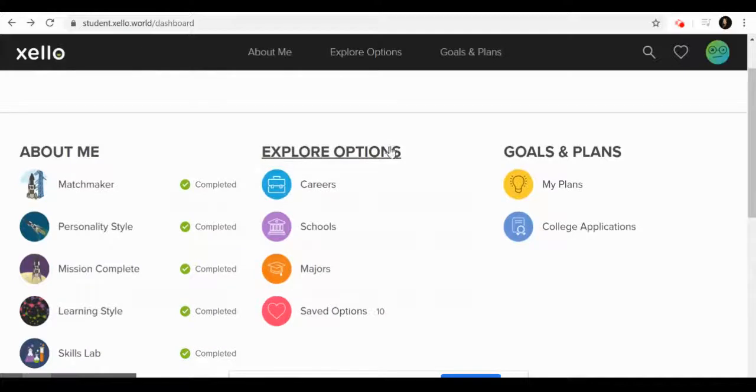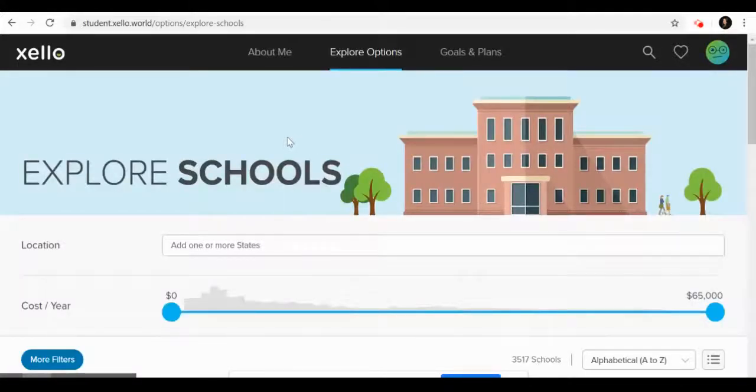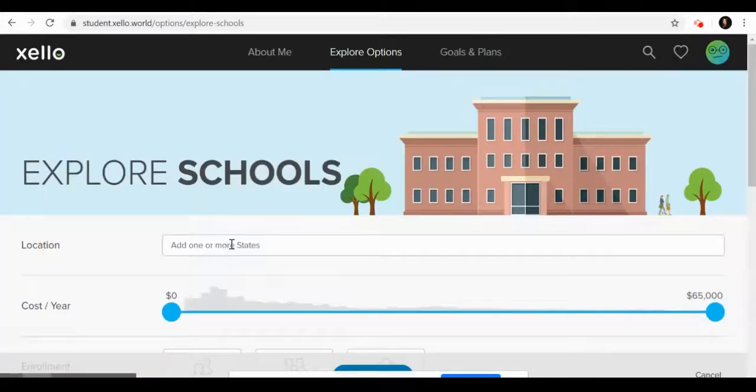Going back to Explore Options, under the School section, students can explore schools in the same way that they explore the careers. They can either search alphabetically, or they can apply filters. So for example, I will put in Texas.